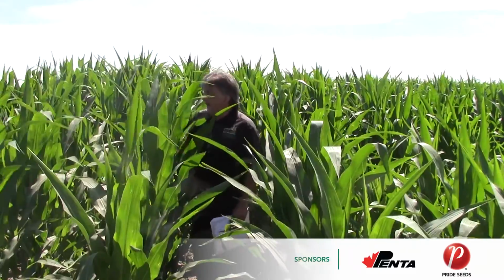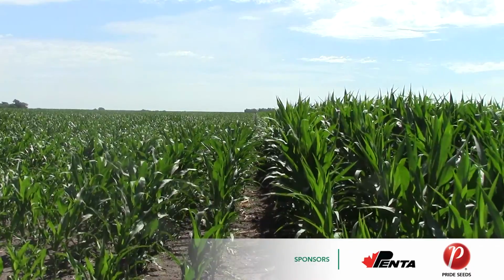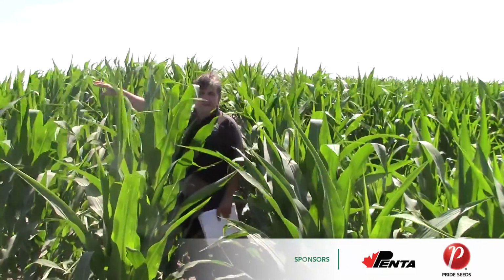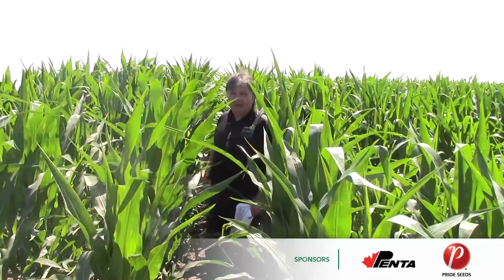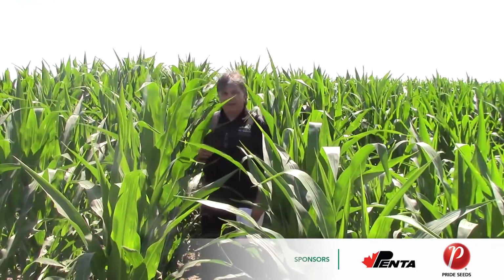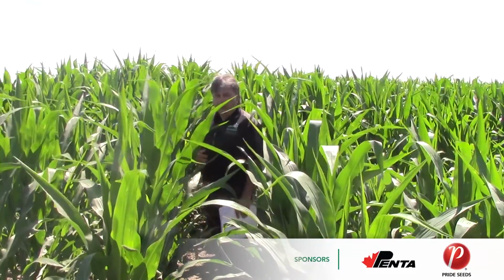You can see over there the difference in planting window. This area was wet early, got delayed by 1 to 2 weeks, so that was probably planted mid-May. This was planted probably closer to that mid-April time frame. Everyone's probably about a week or two away from either tasseling or pollinating. It's a little bit behind compared to last year, but overall it looks really good.